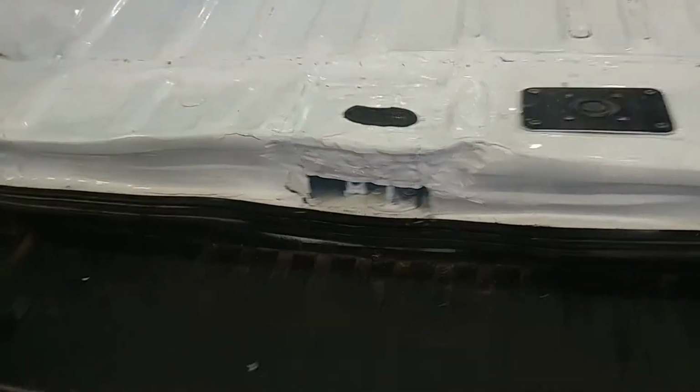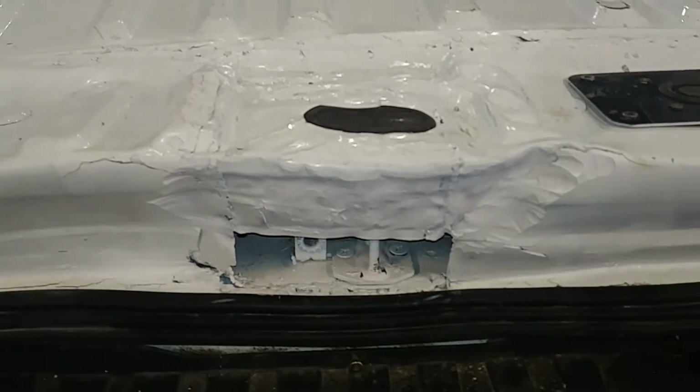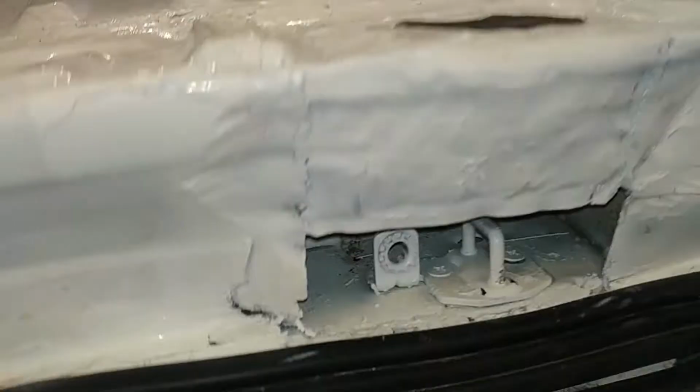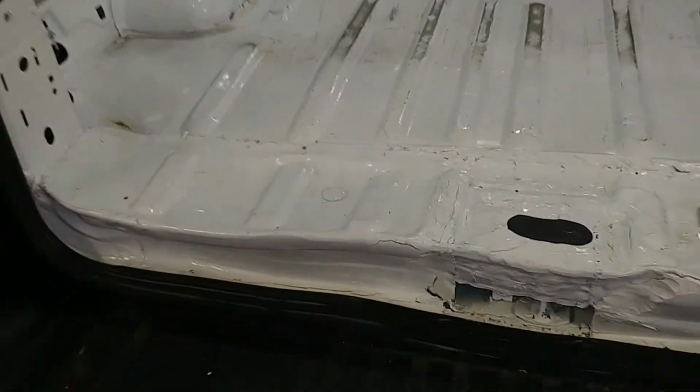Here's why we're calling it frame, folks. Seems to have suffered a hit here, and somebody did some sort of butcher job here to keep that door closed. So there's the reason why. Take another gander at it. Somebody would have to do some body work back here, probably just by this rear panel here, and install it, weld it together. Boom, you got a truck.